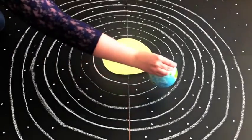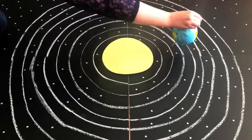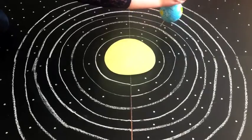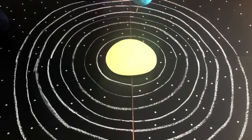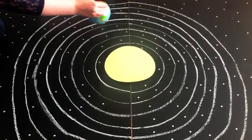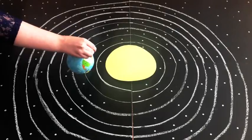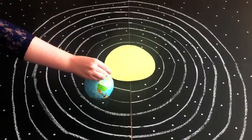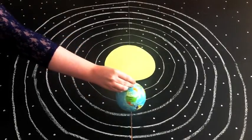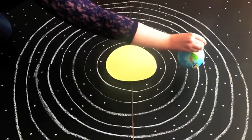The axis of the Earth is tilted on a 23.5 degree angle, which causes one hemisphere to lean towards the sun and the other hemisphere is hidden behind the Earth. As the Earth moves around the sun in its orbit, the portion leaning towards the sun changes. This is why we experience seasons. When the north hemisphere is leaning towards the sun, it experiences summer, while the southern hemisphere that is hidden behind the Earth experiences winter.